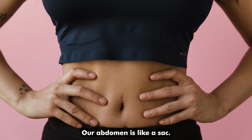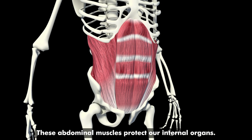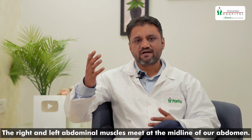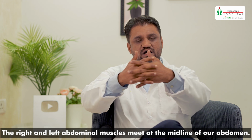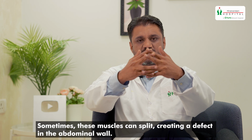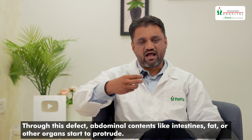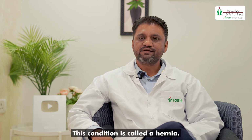Our abdomen is a sac covered from all sides by abdominal muscles. These abdominal muscles provide protection to our internal organs. If this is the right side abdominal muscle and this is the left side abdominal muscle, they all converge in the midline of our abdomen. Sometimes these muscles start to split apart, and a defect like this happens in the abdominal muscle. Through this defect, abdominal contents like intestine, abdominal fat, or any other organ start to come out. This is basically called a hernia.